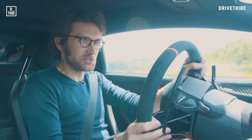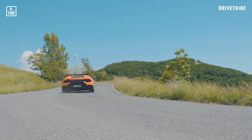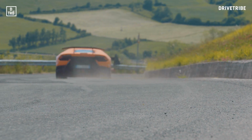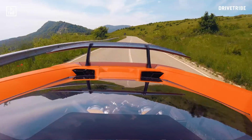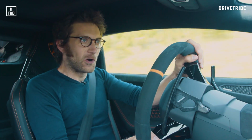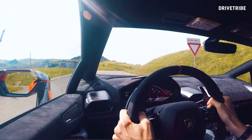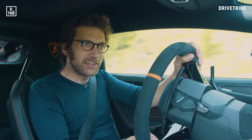Let's face it, there wasn't an awful lot wrong with the standard Huracán. The drivetrain in particular is just epic. That V10 behind me, really cracking double clutch gearbox. The Huracán already had a lot going for it before it became the Performante, but now all the bits that just didn't quite live up to that magnificent engine have been ironed out.